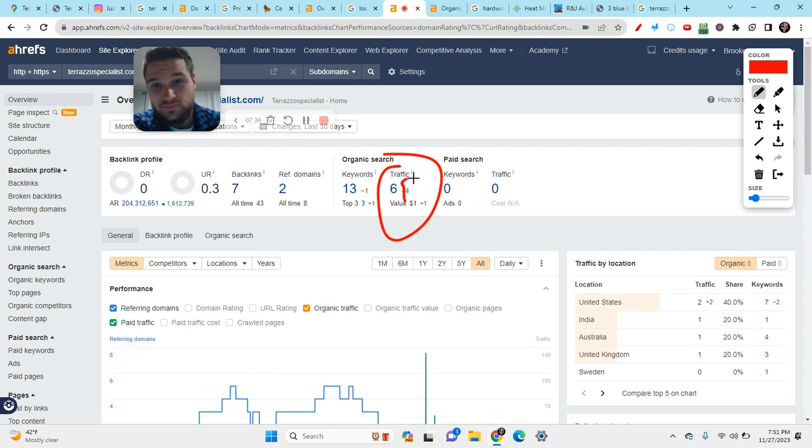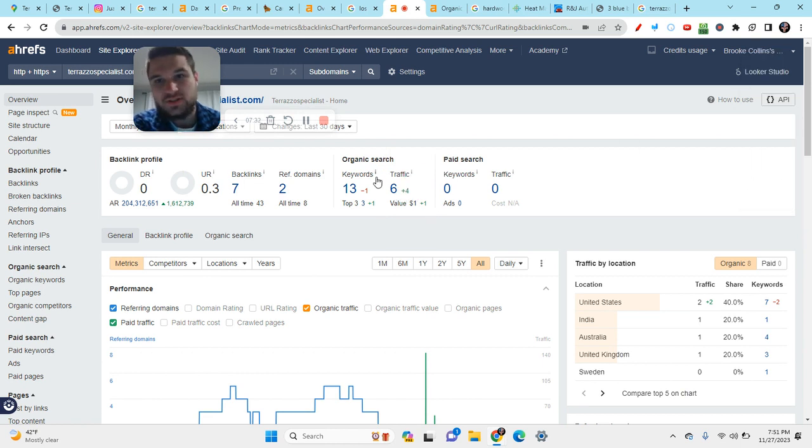And it's saying that it's 4 more than the last month, okay? It's just kind of a little rise. But you have 7 backlinks and 13 keywords, okay? If 6 people are coming to your website, the only way they're getting there is they've looked up something where they want to buy from you, okay? So you've got to look back and look at the conversion.